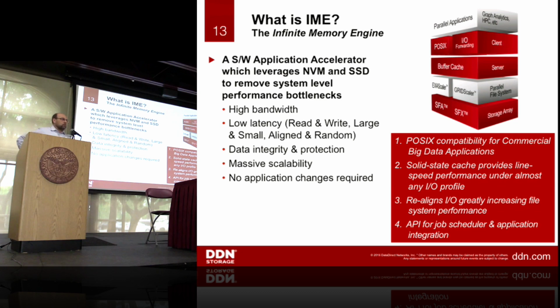So now let's move over to IME. IME stands for Infinite Memory Engine. It's a marketing term. So it's essentially a software application accelerator. We don't look at it as just a burst buffer, but we leverage the non-volatile memory and the SSD to really remove system level performance bottlenecks. So we can get high bandwidth from it, we get low latency.